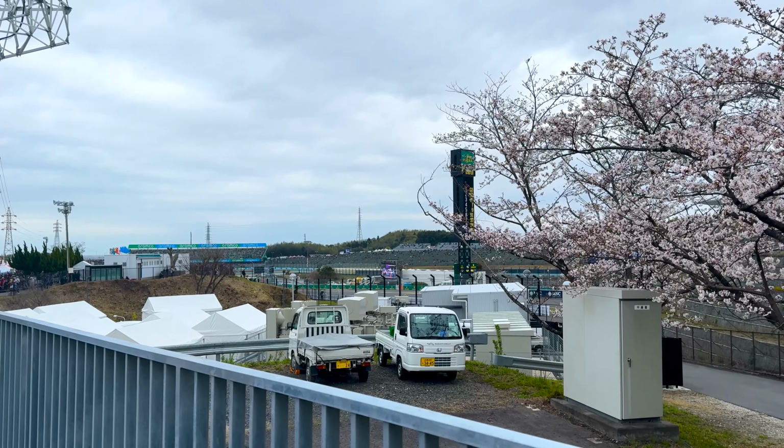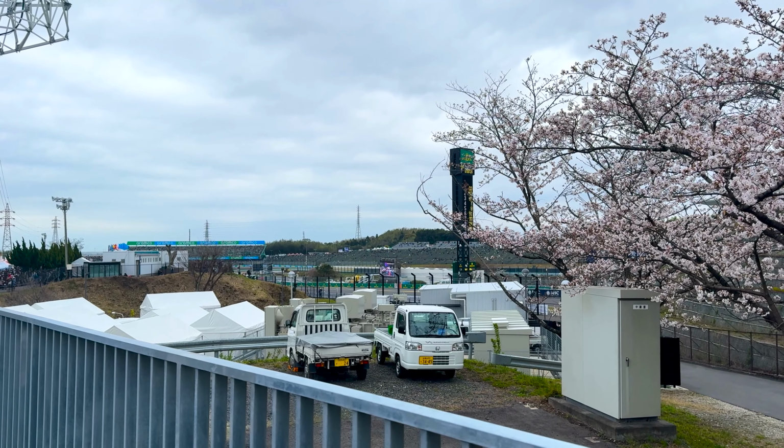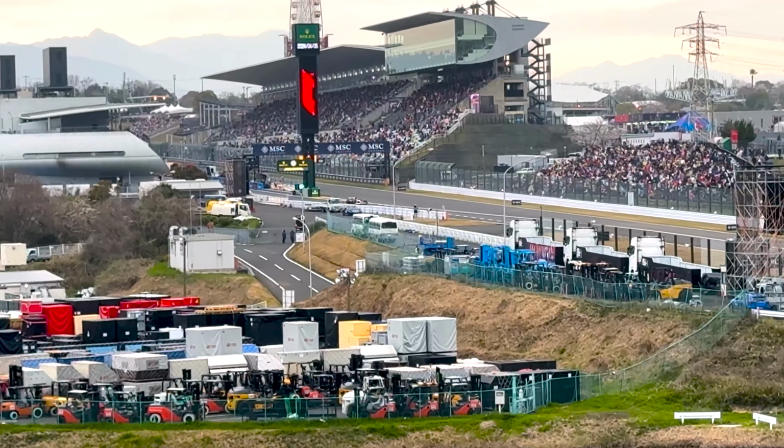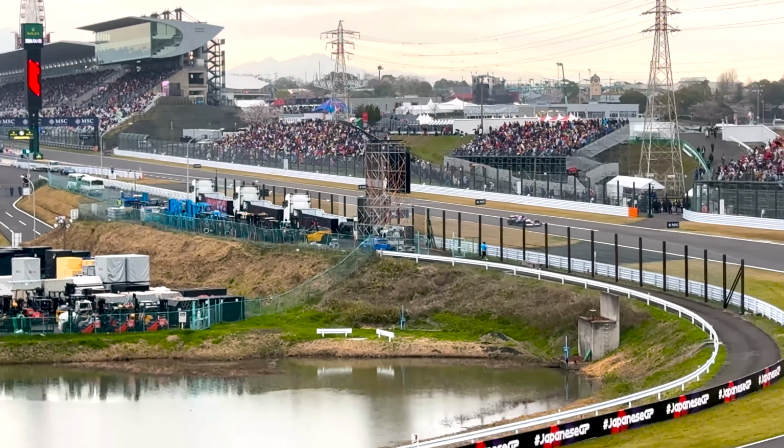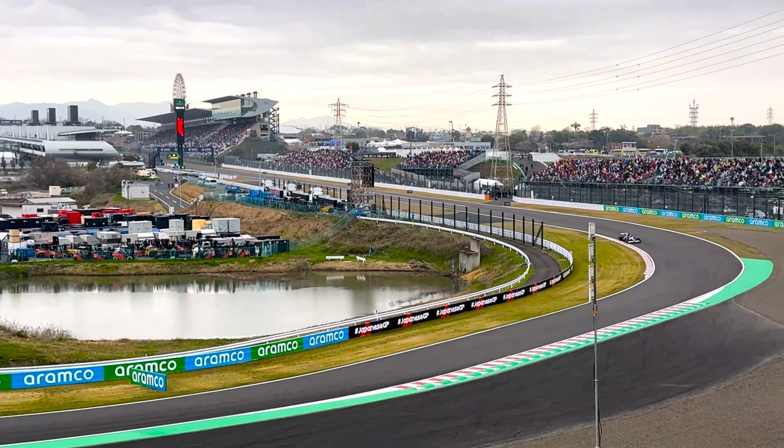Like I said, practice day was a perfect way to figure out the logistics, and also a great opportunity to explore the circuit and try out different seats. Seat reservations don't apply on this day, except for the main grandstand, so make sure you walk around and try out all the different views of the track.